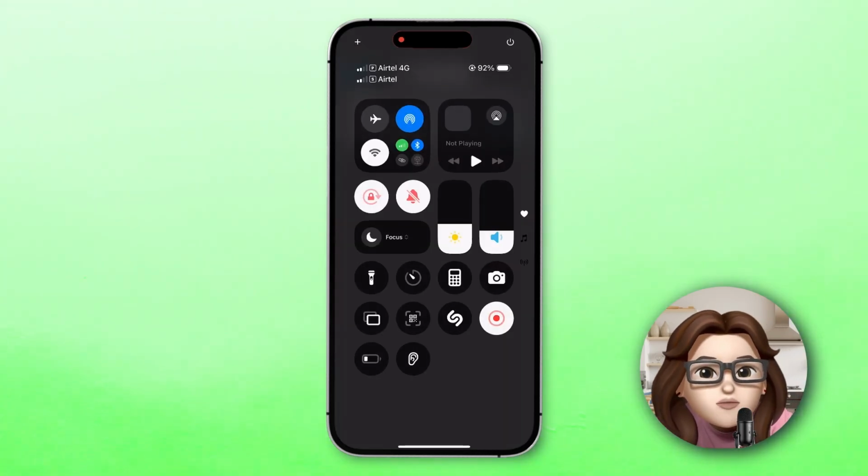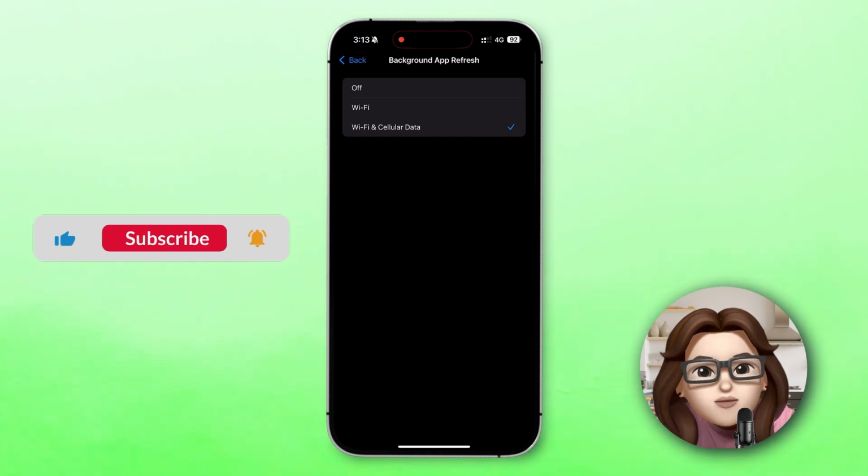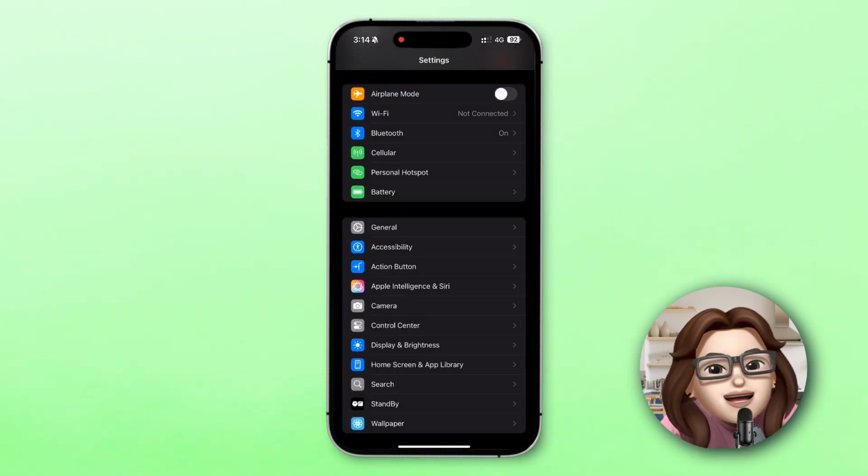Reduce screen brightness and turn on low power mode under settings, then battery. This slows battery drain and helps stabilize battery readings.